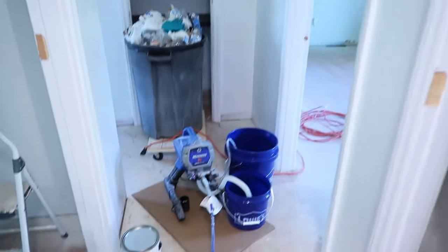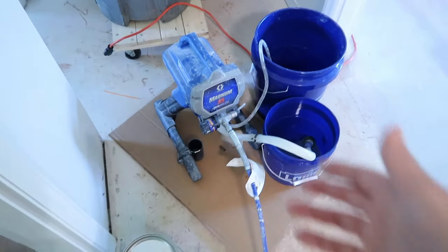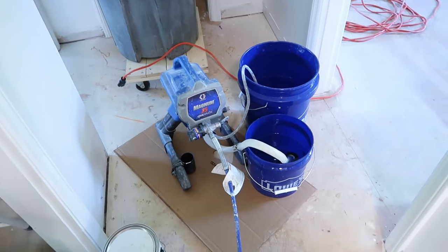As you can see, we're all covered up here. That way we can move this along. Look at that. I mean, come on, guys. Out here patching ceilings and stuff. Okay, I was gonna use the little hand sprayer that I have, but this guy's just so much easier to just knock it out with.